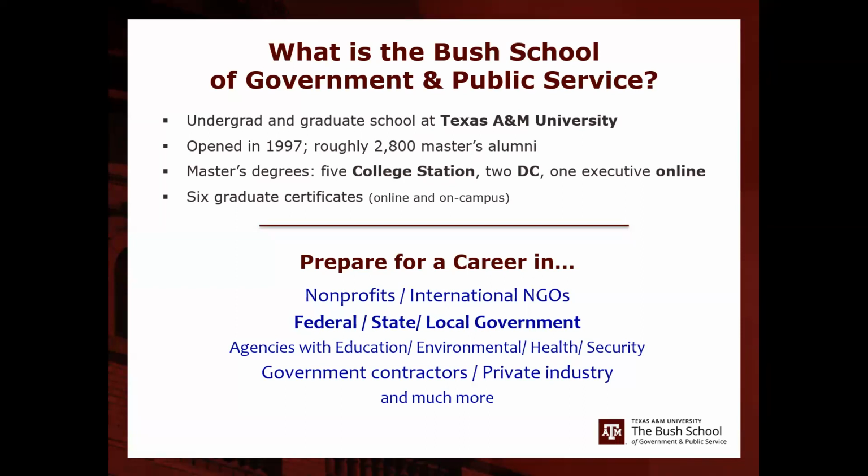But essentially, we're preparing students for a career in a number of different fields, but it's very consistent that it can be the federal, state, and local government. It's going to be the nonprofits, the international NGOs, agencies with education, environment, security, health issues, all those different areas for policy, particularly in our MPSA. Also, some of the private industry and government contracting, which complement that federal agencies that our students go into. And there's just much, much more.